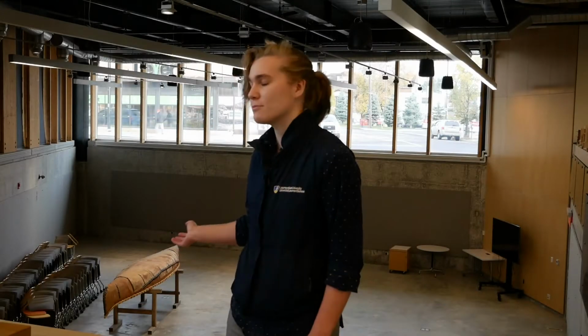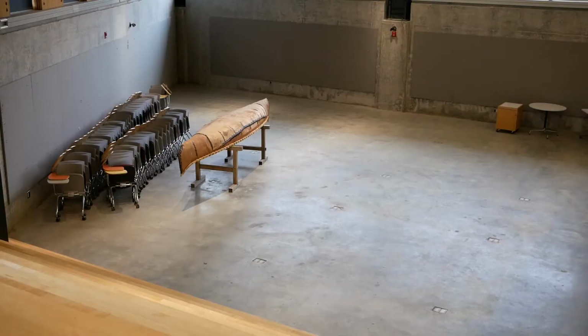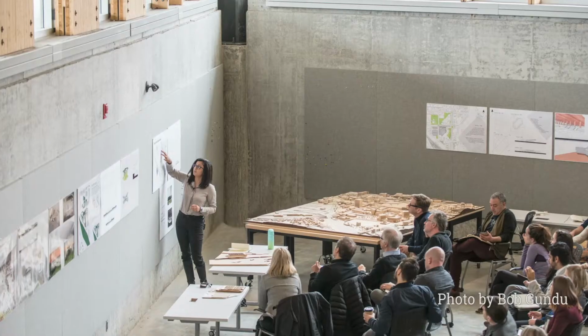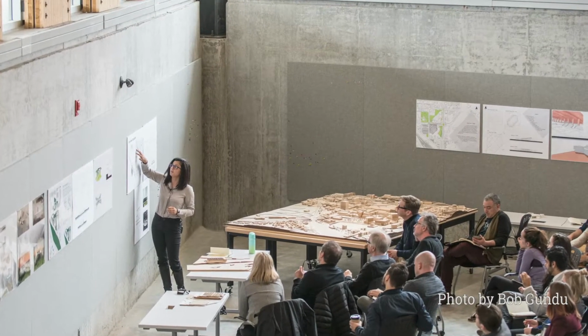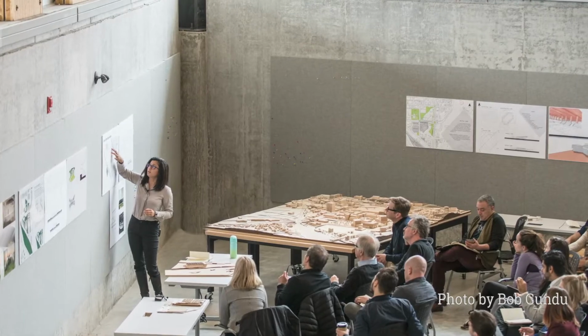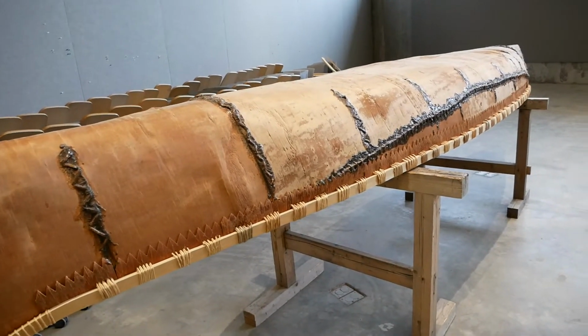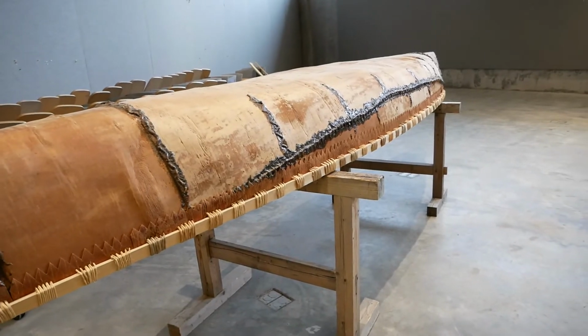So welcome to the Crit Pit. This is where our critiques happen. For mid-reviews or final reviews of your projects, everyone in your year would come down here. You would pin up your projects along the pin-up boards behind me. It's a great way for the community passing by on the street to look in and connect with what's going on within the building, as well as within the school itself, different years.